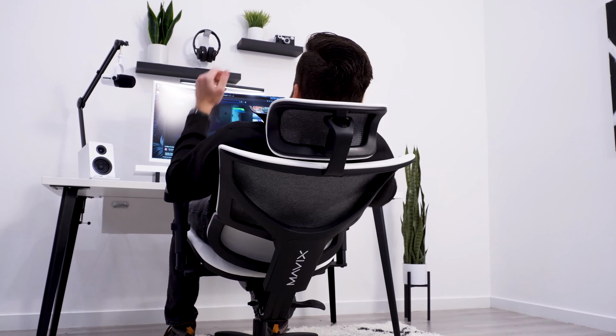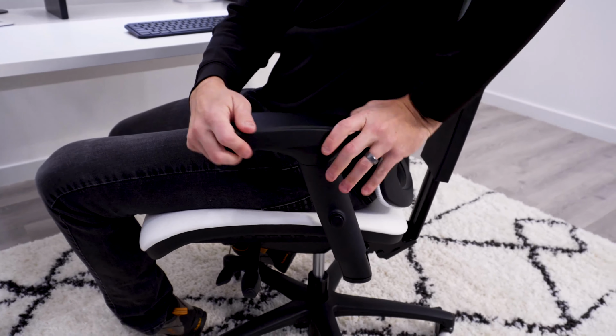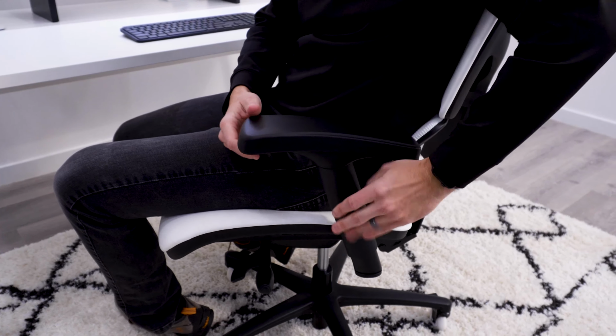Yeah, I like this chair a lot for $999. The arms, though, that's a big miss. Needs to improve there for sure. You can upgrade those, though, I think. You can, in the cart.